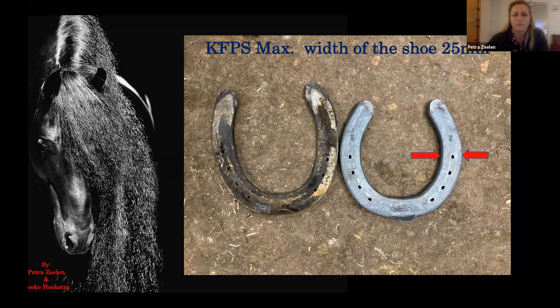Now, for the shoes, there are rules. The KFPS has a maximum width of 25 millimeters. Now, I tried to figure out what the right measurement of that is in inches. I think it's almost an inch, but not quite. So 25 millimeters is the width they allow you to go to the curing.